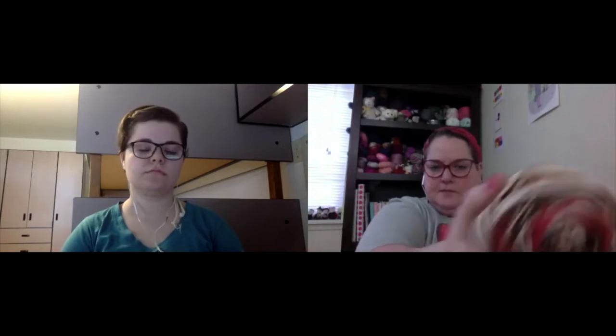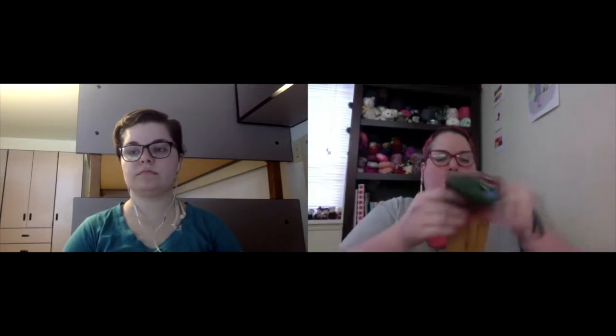So the next color that's going in is this. It's self-striping, and it is from the chai latte socks that were in our second book. So that's the next color that's going in. And I just measured a couple minutes ago, and I am at 6.5 inches.